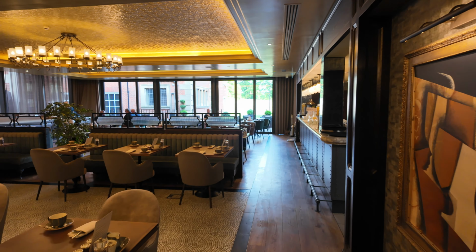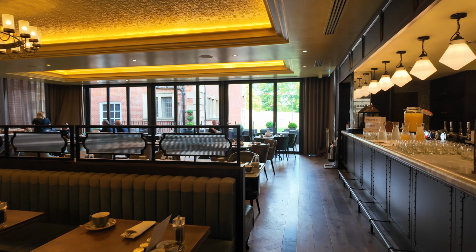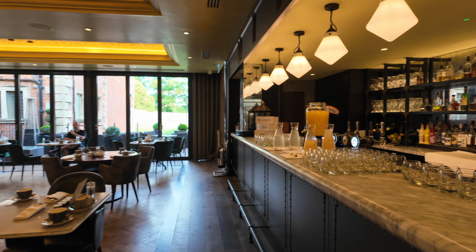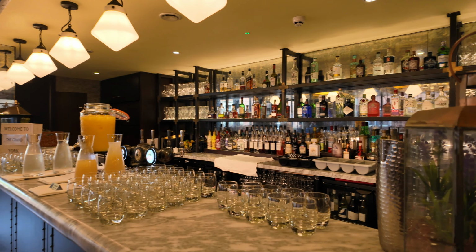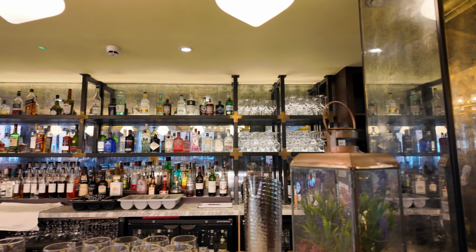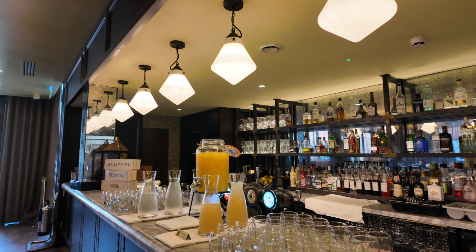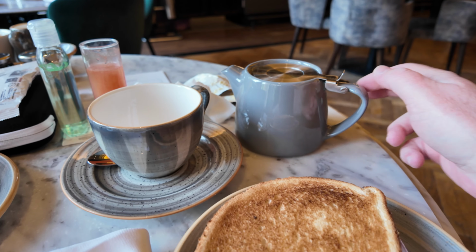Anyway, that's about it for the breakfast. I hope you found that useful. You can get the breakfast, it's £25 per person, which I think is really good value for the quality that you actually get. Just to quickly show you the bar area there where you can order juice, orange juice, apple juice, and they'll also bring you tea and coffee if you like.